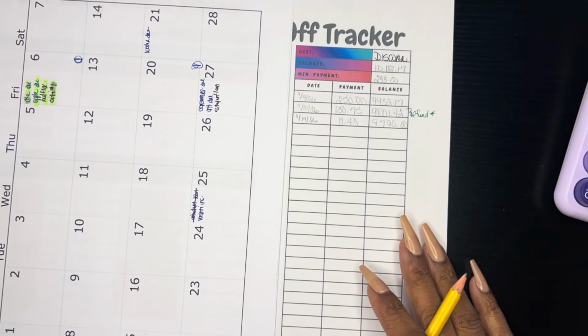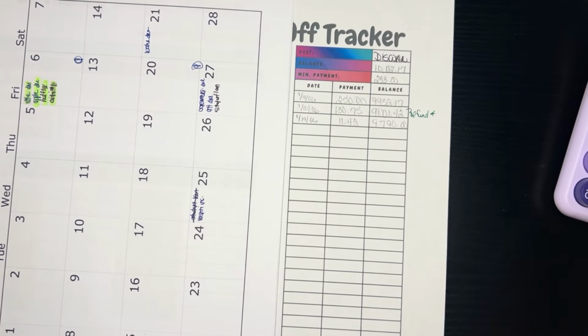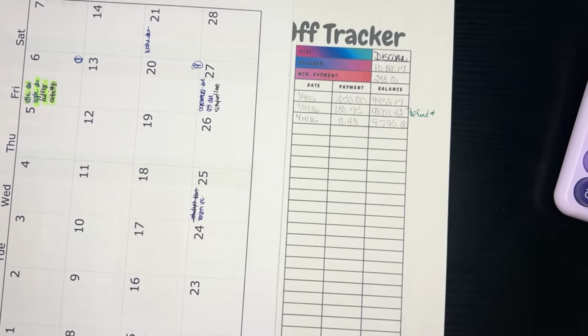Hold on, y'all. I got to sneeze again. I don't even know why I'm sneezing. I haven't been outside. It's not allergy season. This don't make no sense, but whatever.